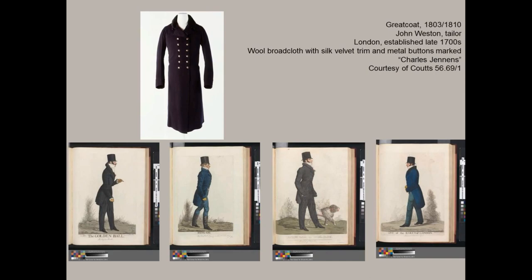Since it was deposited in the vaults of Coutts & Co. in London, this garment has survived in absolute pristine condition. There are no moth holes. There is no abrasion of the pile of the broadcloth. It's absolutely perfect. And it illustrates the understated sophistication of garments worn by Brummel and his circle. And across the bottom, you can see images from the artist Dighton showing just those gentlemen from Brummel's circle at the time, and to see how the figure of the dandy, how the drape of the broadcloth was moving across their body.